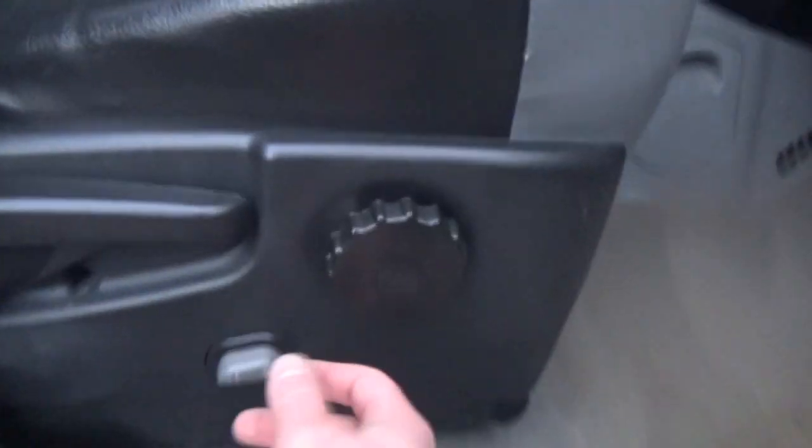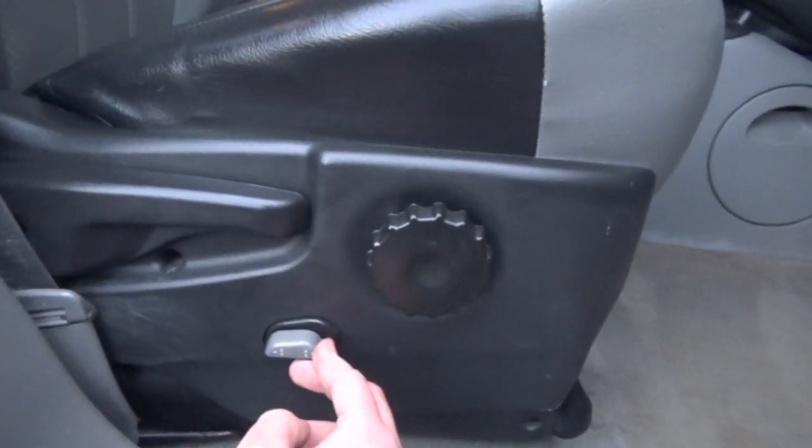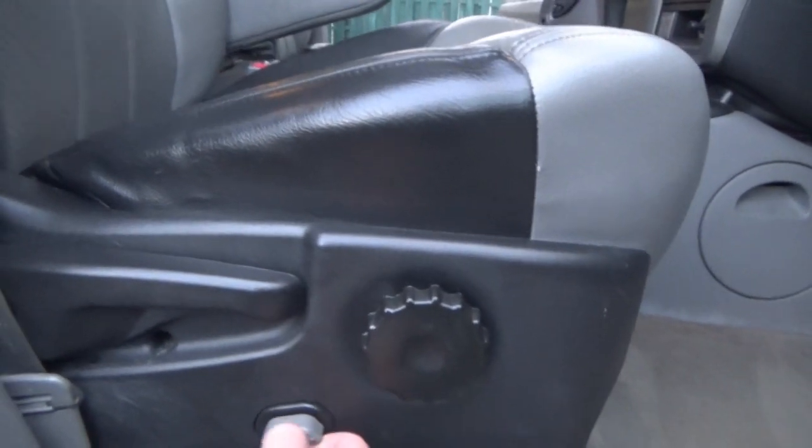Now we get to see if this one works. And I really won't be too bummed out if it doesn't, but you never know. It does! Oh, look at that! So that harness is hooked up already. Beautiful!